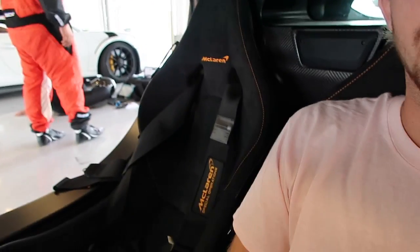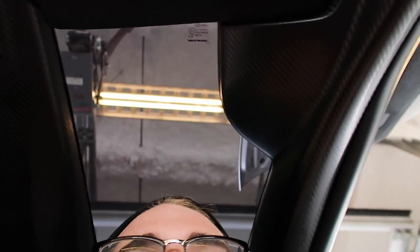First time in a P1, I just noticed that it's really compact. It's more comfortable than the LT, but I just feel like I'm hugged, which I probably should be if you're gonna be going like 200 miles an hour in this thing. We got the racing harnesses. This is just so amazing. I can't believe, look at the roof. You see right through the roof, and then look at all that space behind you right there.